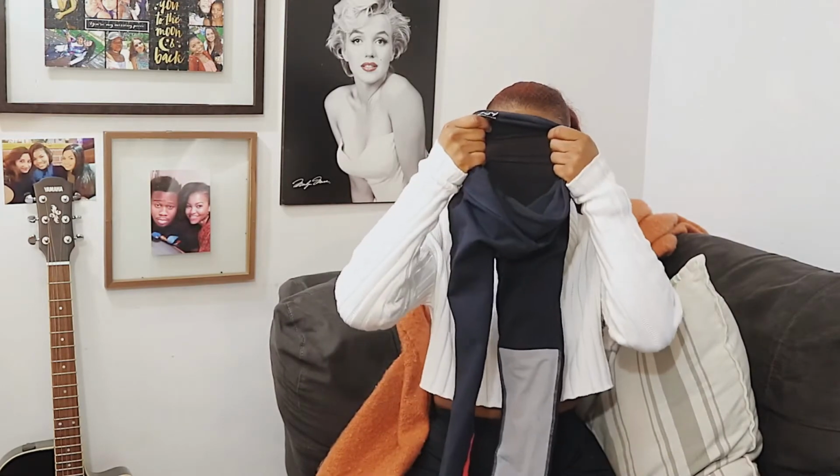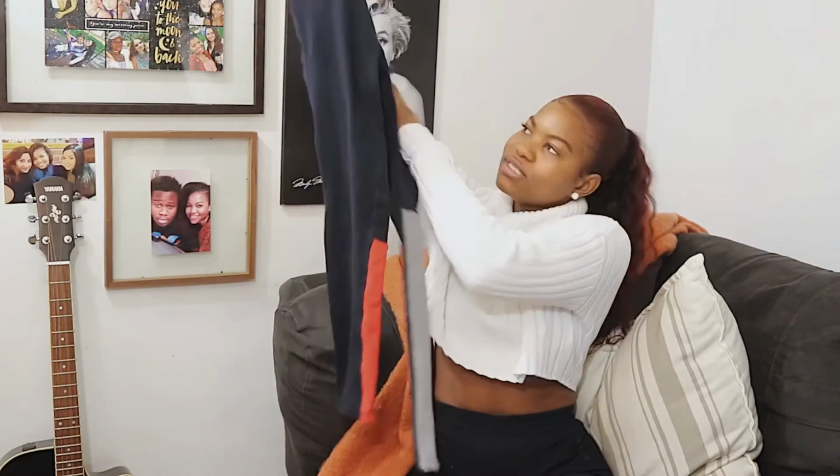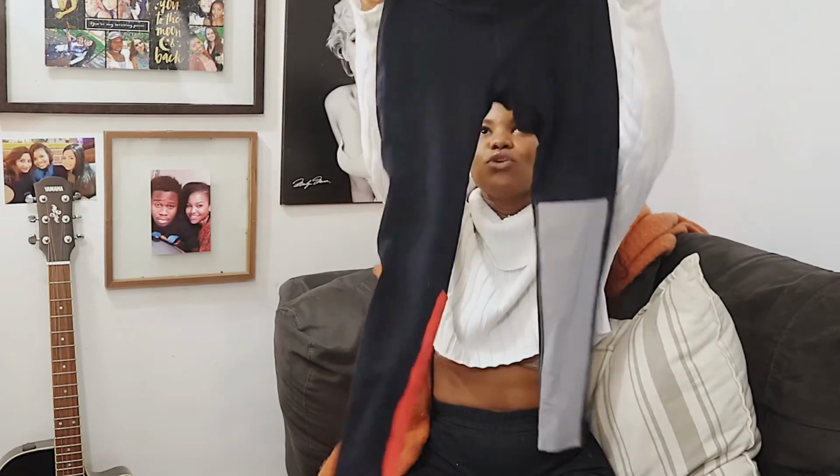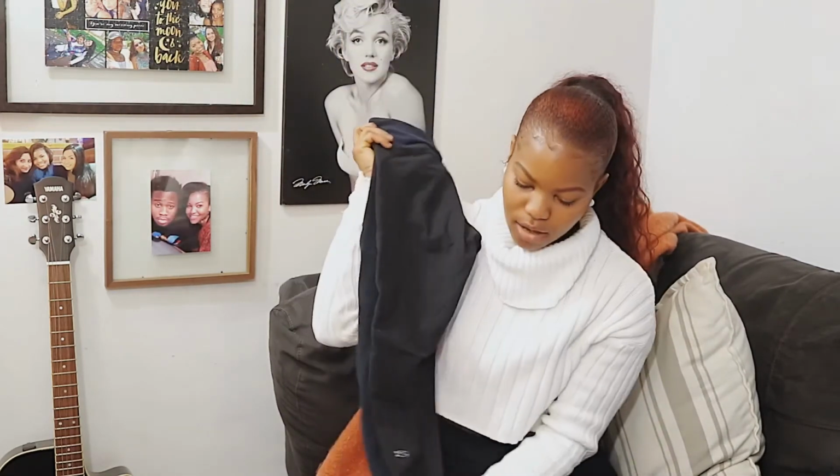They are slightly see-through, so I usually will double them. I can see you guys almost perfectly clear right now. They have a navy blue waistband, and the navy blue goes down this far, and then it fades into the gray, and then when you turn it over, it has a black, and the black fades into the red. So I really like that. And they feel really snug, like thick. They're very thick. So I really like these leggings. I enjoy them. I usually have to double them on leg day.